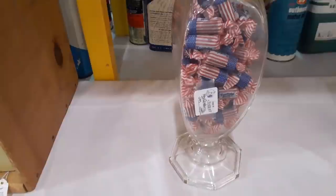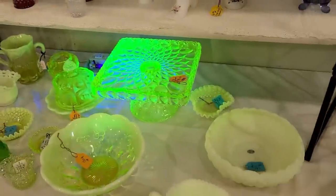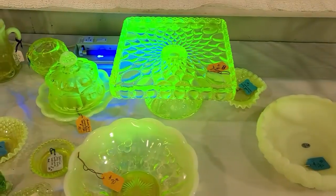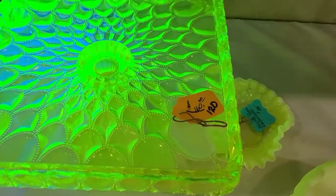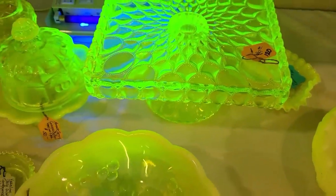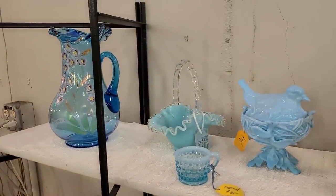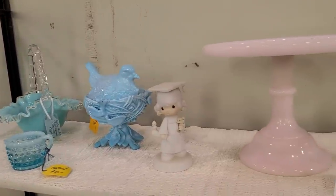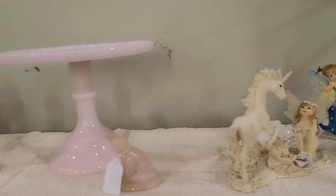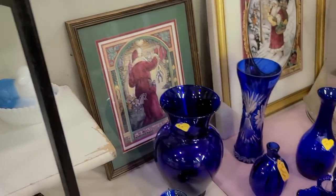This one is also $1.49. Here's a gal who's got some Vaseline glass lit up. That stuff really glows. This is $160 for this piece. But boy, is that a nice... Is that for putting a cake on, I imagine? And she's got... Bird and... Lots of nice stuff here.